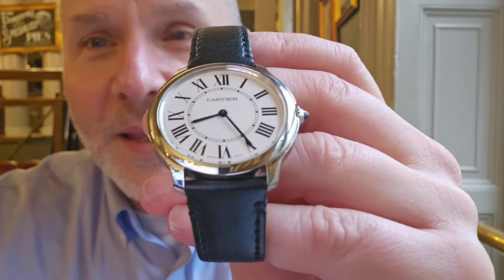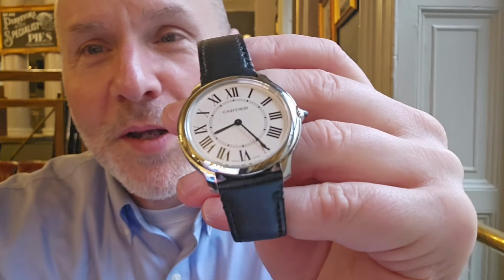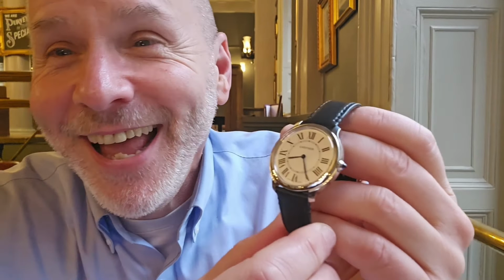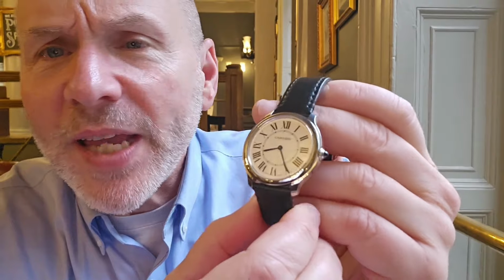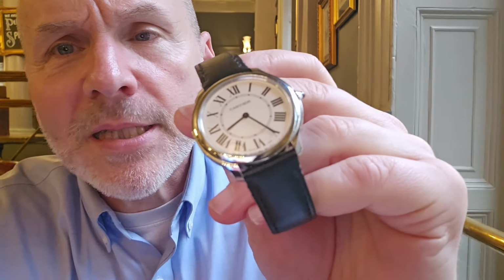Oh my God, look at that. Wow. So this is the Ronde Must de Cartier. And I think that's just fancy French talk, meaning that it's a round watch. But look at this. It's got a vintage style, very elegant, with those Roman numerals. I mean, that is class.